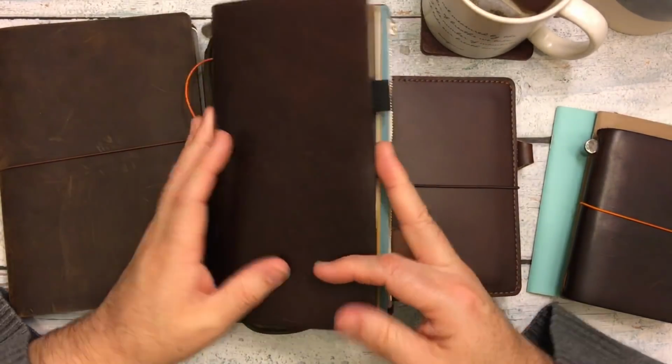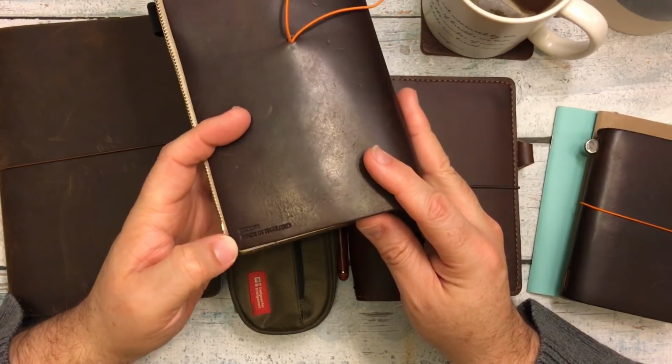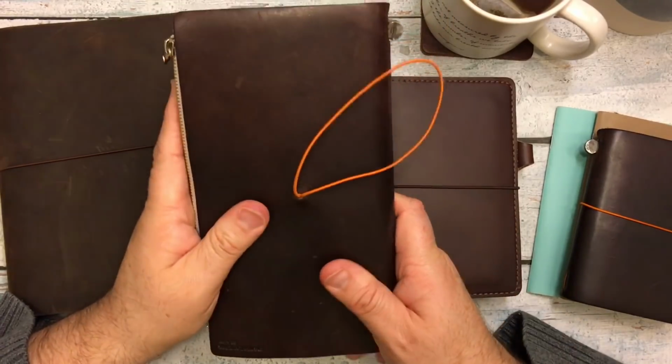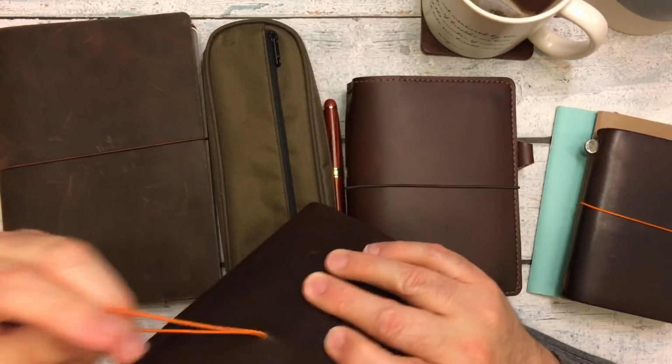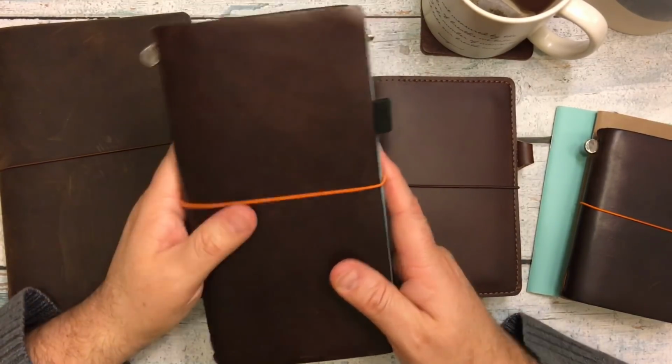So that's what this notebook is for, and it is my very first Midori, because it says Midori made in Thailand. It was the very first one I got, and so it's a very special notebook, and so I want it to have a special purpose, and so that's its purpose.